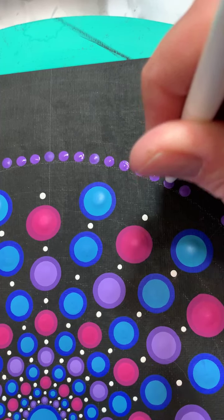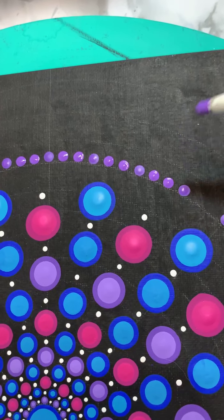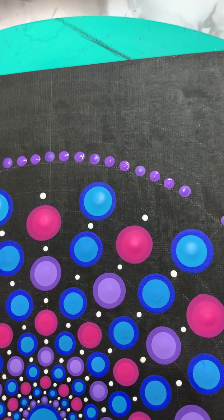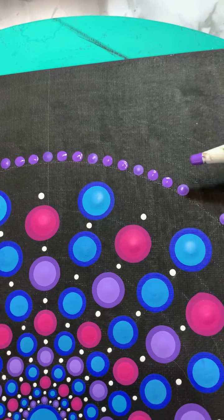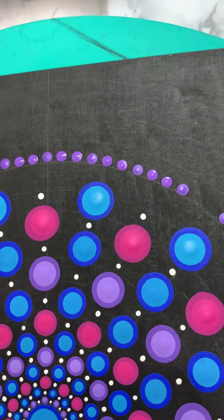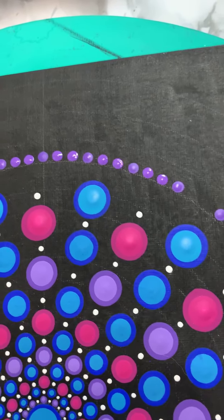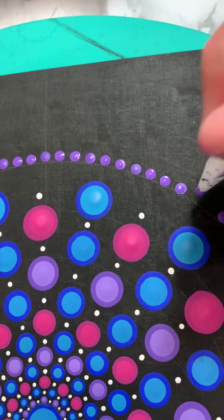So now that I know that I'm going to have those spaces, then every row going out, so I'm using a size 6 tool, so the next row I would go in with a size 7 or 8, and I would do a blue row again, and then I'll do a pink row, and then a blue row, and continue this pattern with gradually increasing those sizes over and over again.